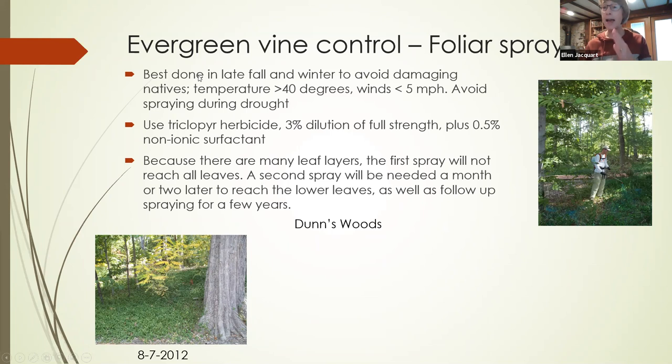When you spray an evergreen vine, here's the big advantage. Because they're evergreen and almost all of our native plants are dormant at that time of year, you can spray it in late fall and winter to avoid damaging native plants. The temperature needs to be over 40 degrees for the herbicide to work. The wind should be less than 5 miles per hour so that it doesn't move the herbicide spray where you don't want it. Clearly, there can't be snow on the ground. If there's any snow, essentially that's water. And if your herbicide hits it, you're just diluting the herbicide and rendering it ineffective. So you can't do it while there's snow on the ground.